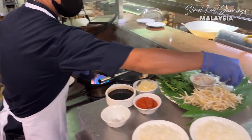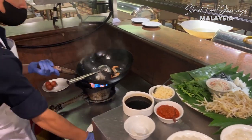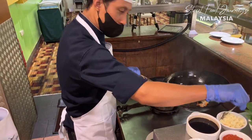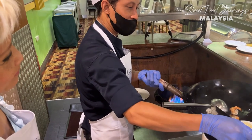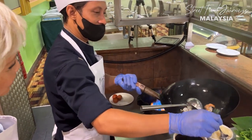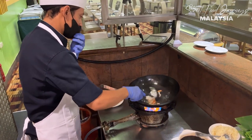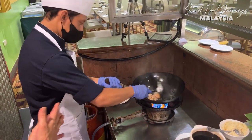Where did you learn how to cook char kway teow? I learned from the ex chef. In Perak or in Penang? In hotel. Which hotel was it? This hotel. Nice. So Cititel made a champion char kway teow from you.